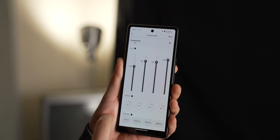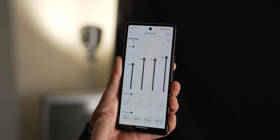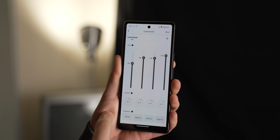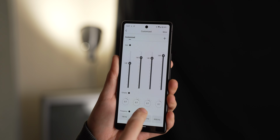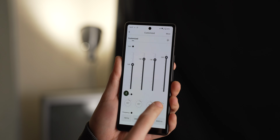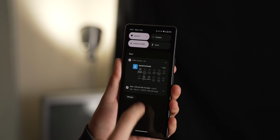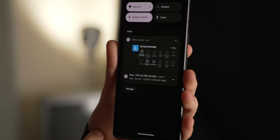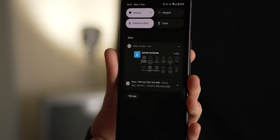After playing around with them, I left the 950s in music mode because I thought it had the best balanced sound. Other items in here include firmware updating, safer volume capping, and you even get this little notification widget that lets you adjust the 950s without having to go into the app itself, which is very handy to have and a big feature. It's a big feature I think the 950s are worth buying for.